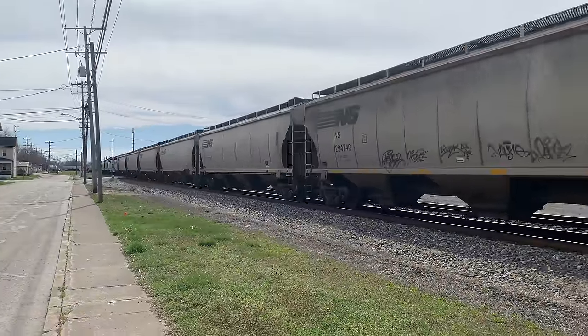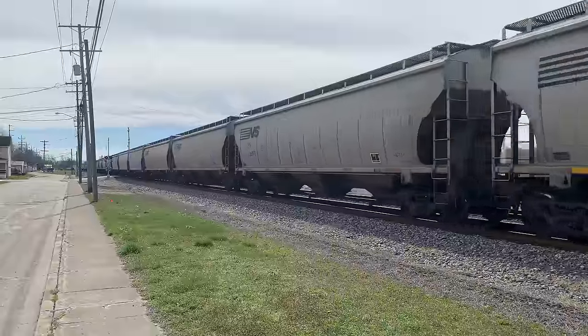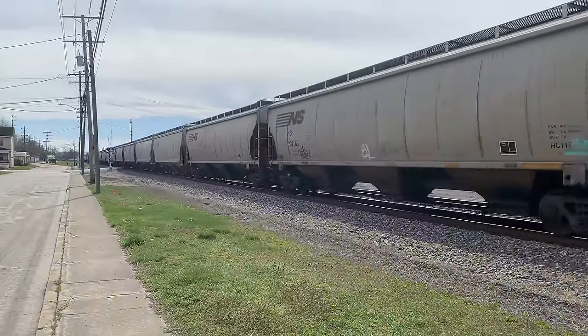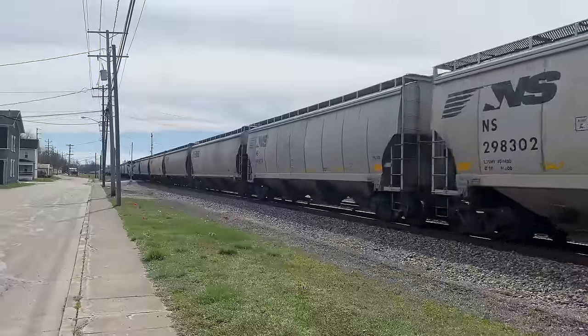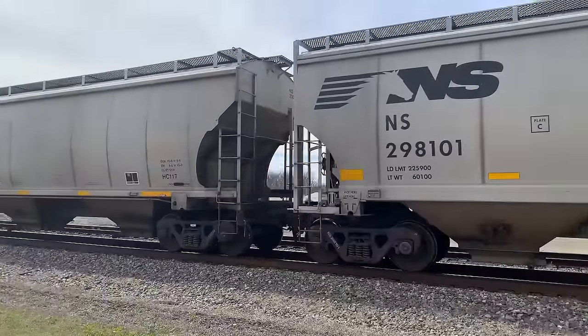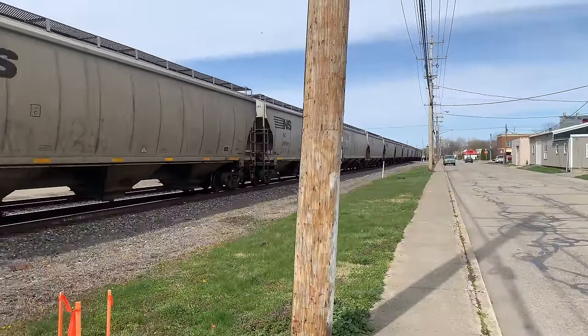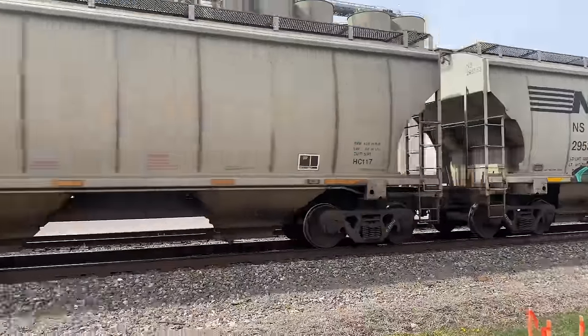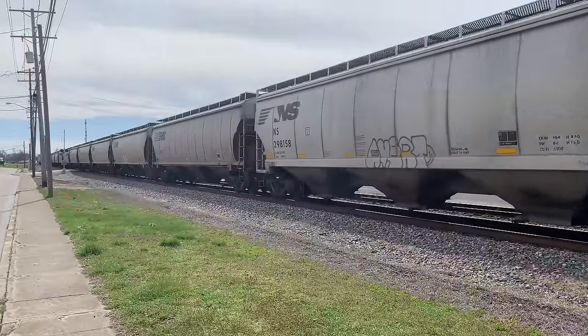No DPU on this either. All these cars, just one locomotive. It's amazing how strong these locomotives are. There you go. You can see the springs. Empty grain train.